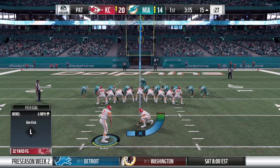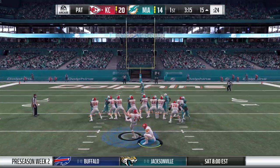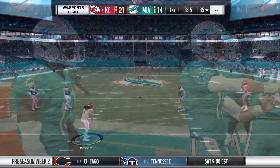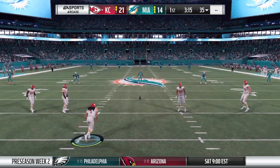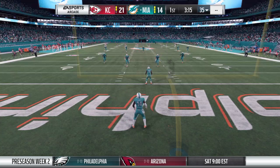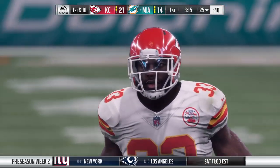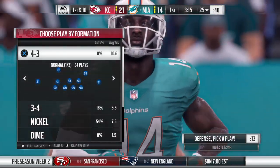Butker now to add the extra point. It's up and good, and that'll make the score 21-14. The kickoff team on the field now as they will send this one away. And that'll carry over the back line of the end zone for a touchback. Out comes the Dolphin offense now as they get set to take over here.